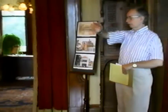This was, as I said, the original front parlor, and there was a completely different stairway that went up that way, but when the house was redone in 1900, the stairway was changed, and probably the walls were altered slightly too.